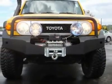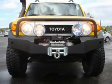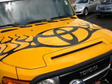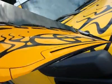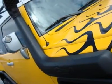In yellow on black, this FJ looks great and has to be one of the coolest sport utilities on the road. If you're not too crazy about the graphics on the hood, they are decals and will easily come off.